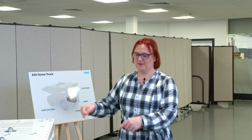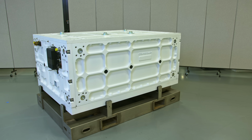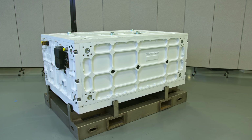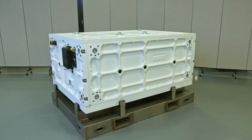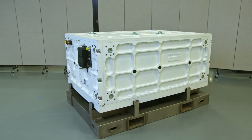But now we're going to talk about the big battery pack. 1.4 megawatt hours of battery packs. And there's no better person to talk about it with than Alec Patterson. I'm the program manager for WAE Technologies, and my job role in this is effectively to work with the engineering team here at WAE and put together these huge batteries, as you call them.